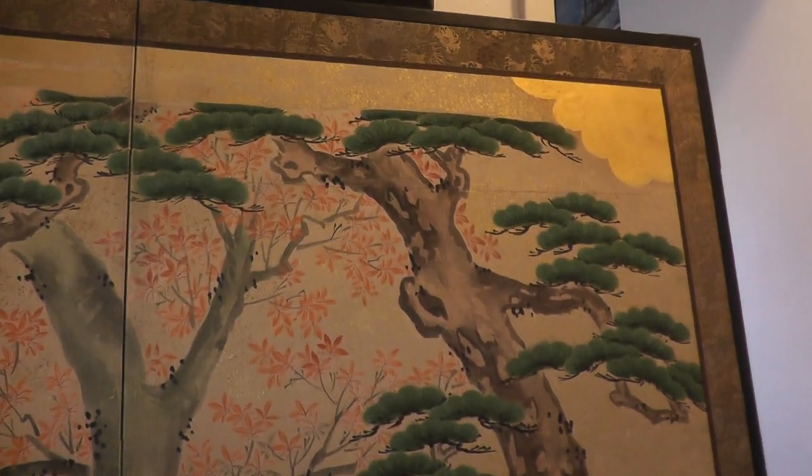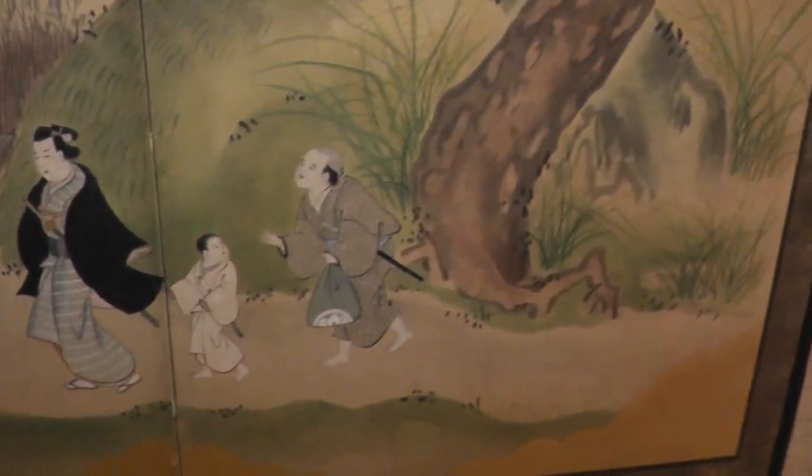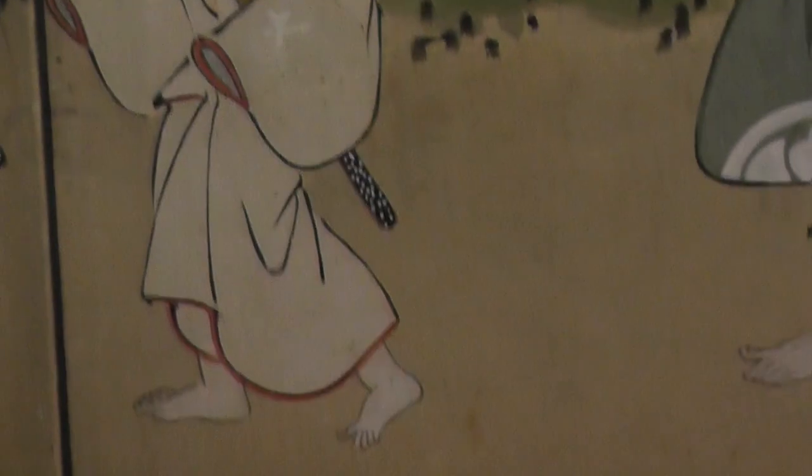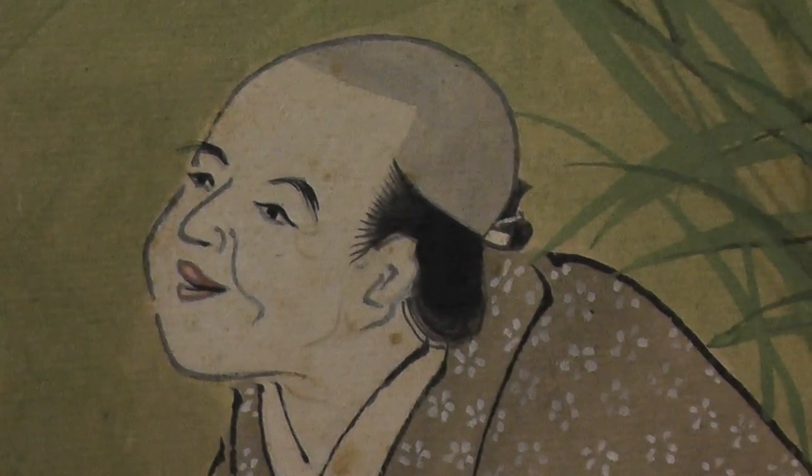And the final panel here. A little boy samurai. And that's it.